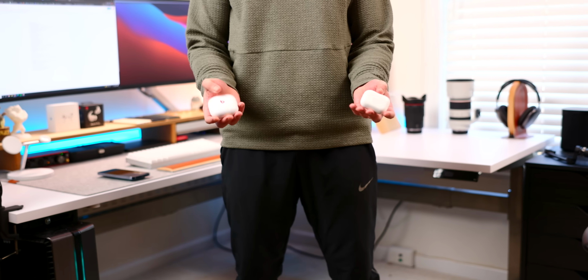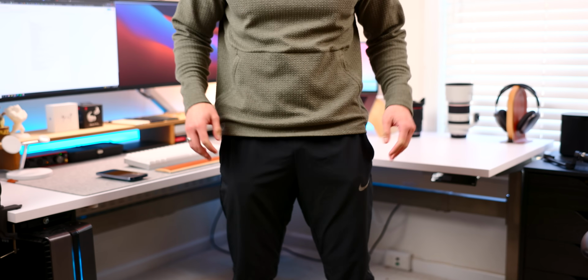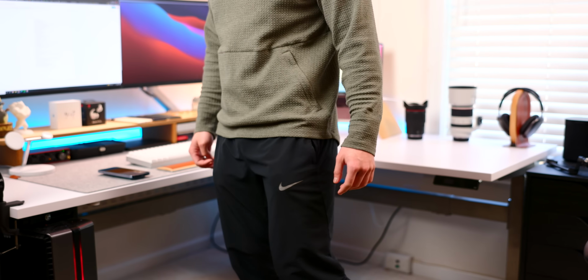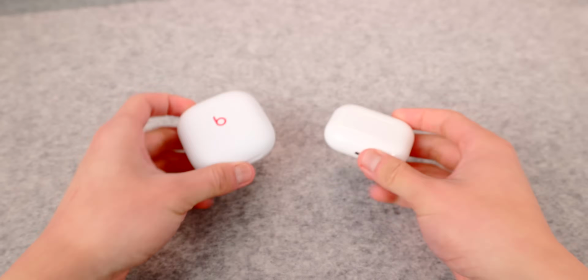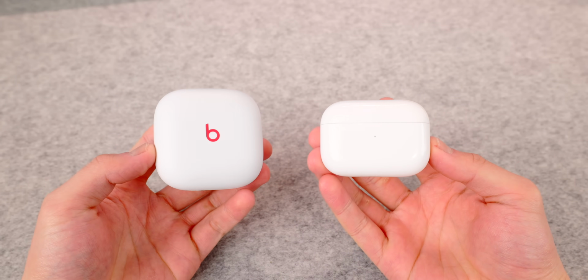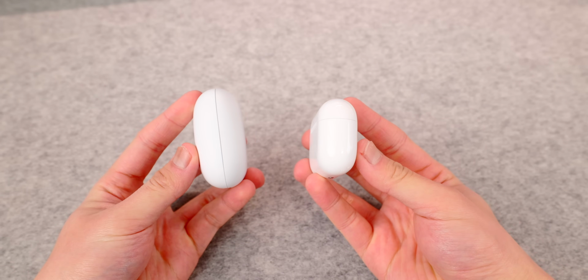First of all, it's really compact. Like, if I want to throw these in my pocket, it just really doesn't feel like much of a commitment. But with the Beats, you throw it in there and you pretty much have to dedicate that entire pocket to them, and now you've also got this huge bulge as well. And with AirPods, you just barely notice that they're there.